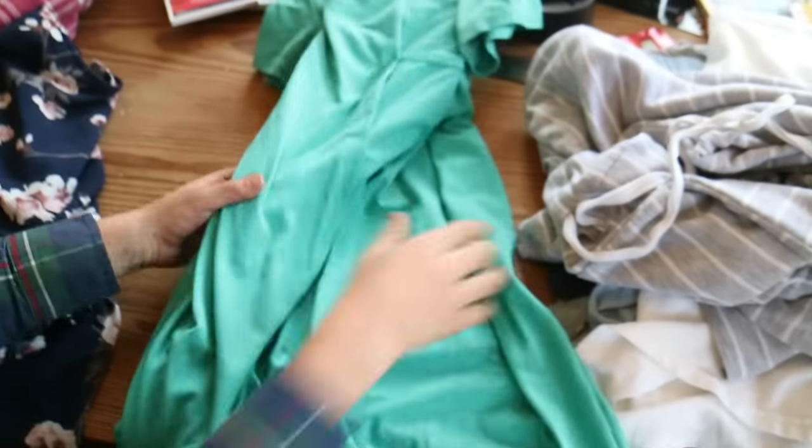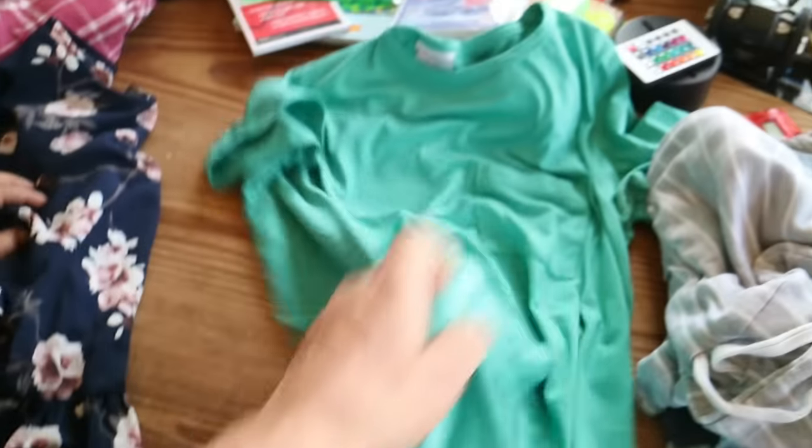For Bella, I found these pajama pants. They are such a soft material. I'm just a texture person, and soft clothes is a win for me. This dress, help me, Jeremiah, spread that out. There you go, thanks. This is an Elsie size, so I thought that would be really comfortable in the summer, just for a play dress.